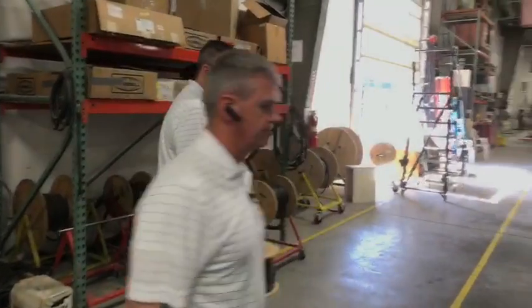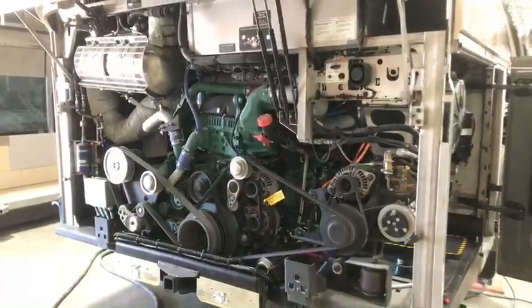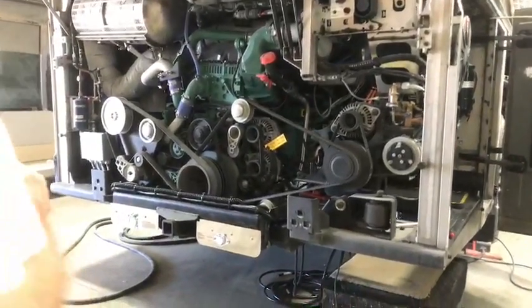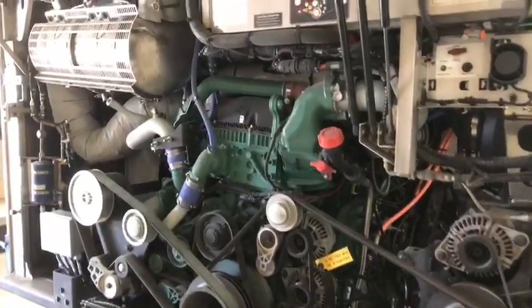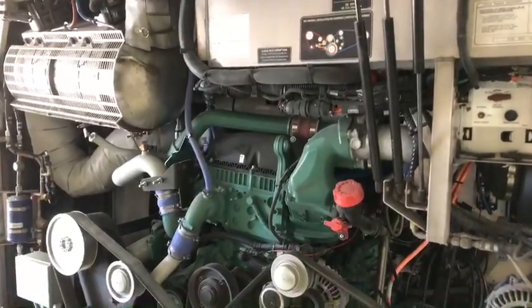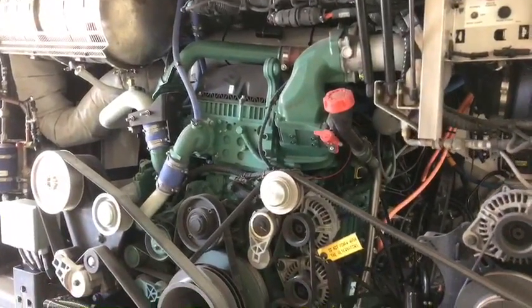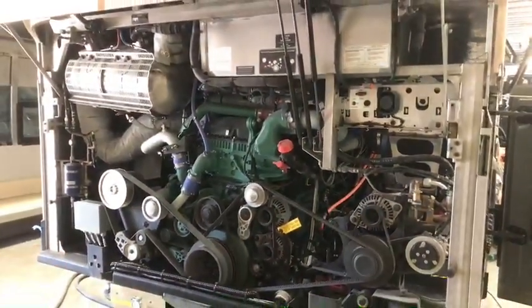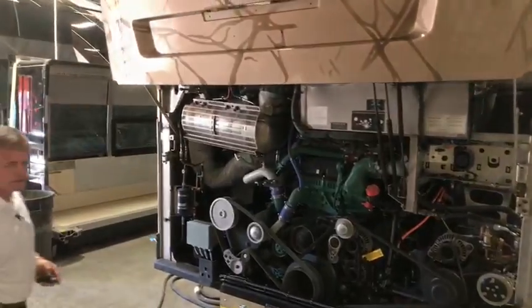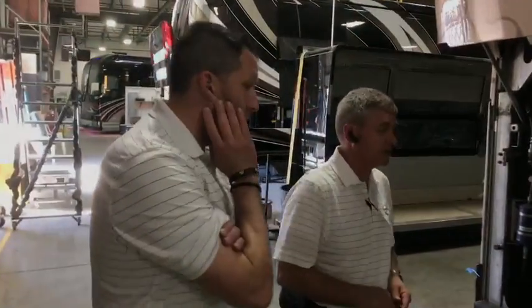500 horsepower Volvo. That's correct. What's the torque again? 1,750 foot-pounds of torque on this engine. It's 100 foot-pounds more of torque than the Detroits that we were using, with 15 horsepower less. And I even had a customer comment this morning that the new Volvo engine is much quieter than the engines we were using before. The Detroit diesels? Yeah. Not that the Detroit isn't a good engine. It's a great engine, but this is just a little bit quieter. I've noticed it too. It's one of the things I like about the engine.